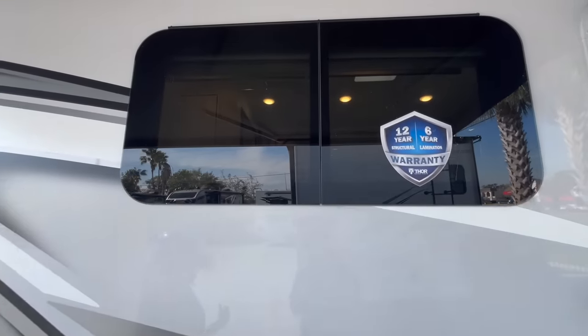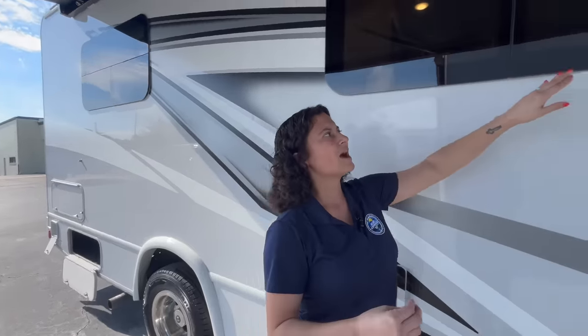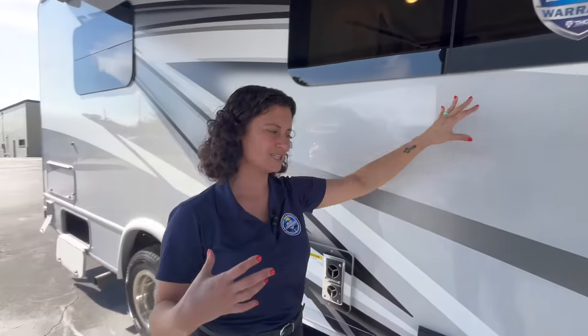And I do want to point out that even though Thor does a 1 year bumper to bumper, you do have a 6 year lamination and a 12 year structure on this baby. So pretty long warranty on this one.